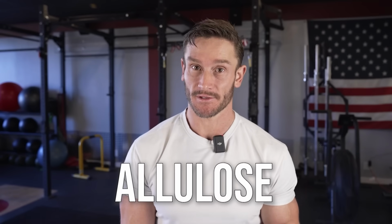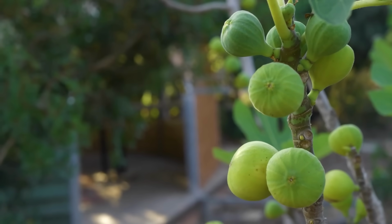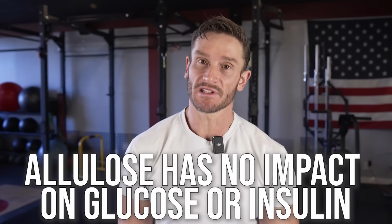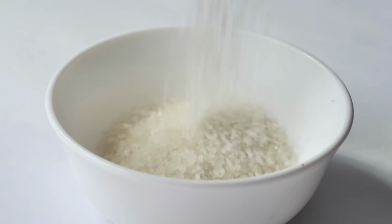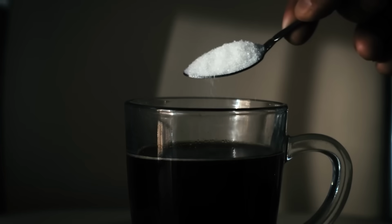The next one is one that I've talked about before, but it's very powerful. It's allulose. Allulose is a rare sugar that's in dates and figs, but you can buy it separately and bake with it. Technically, it's not an artificial sweetener. It's just a rare kind of sugar, but it has no impact on glucose or insulin. It's extremely unique. Most of it is excreted. It is one of, if not the most potent initiator of GLP-1 that we can find in a natural form. It's nothing near what you're going to get with Ozempic, but it is very powerful from a natural perspective. So start baking with it, start adding it to coffee.